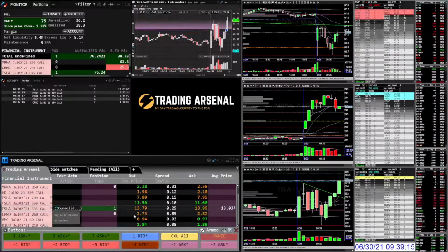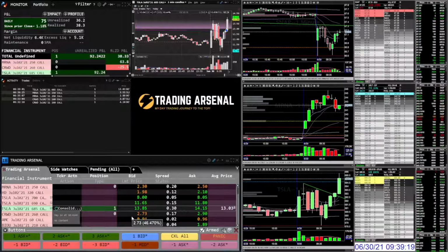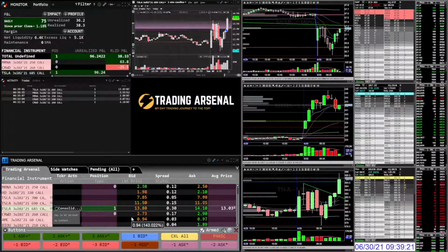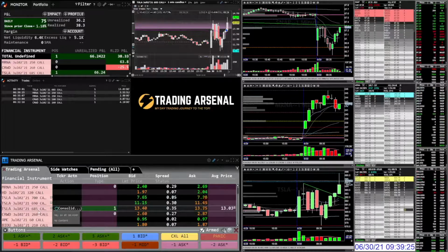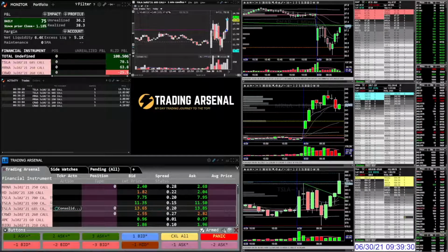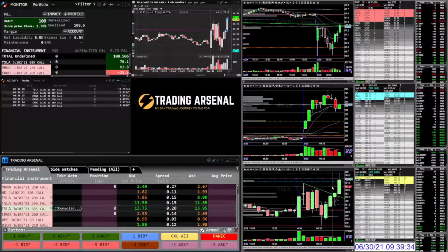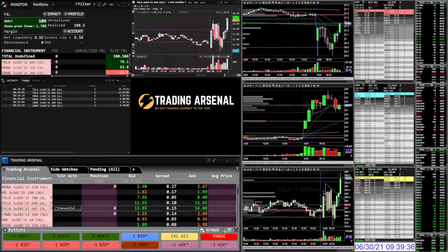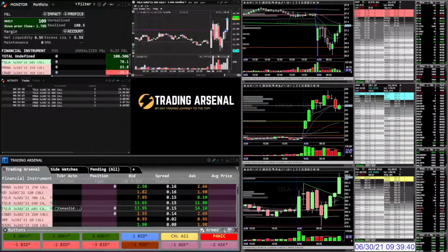Decent little move. Decent move, but it's looking like it wants to follow through, and then there's people just hitting the bid hard. So I threw an order out at 375, and I got filled. So I made some money. I kind of wish I would have held because this does rip a little bit more, but I didn't.